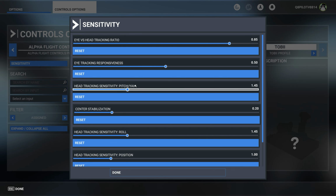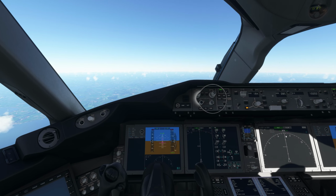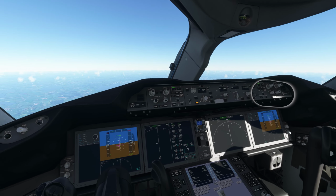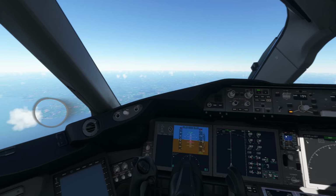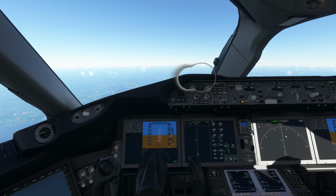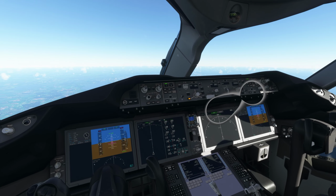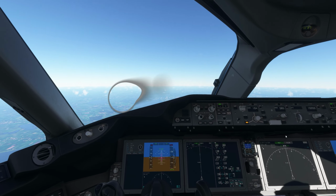There isn't really one setting that fits all. So my recommendation is that you test this out until you hit that sweet spot that matches your preference and liking in the sim. As you can see now, we have the full capability of a tracking device, tracking both head and eye movement, and it really does enhance the experience. I think it does bring that element of immersion into the flying experience, and I do like what Tobii Gaming and Microsoft have done in Sim Update 8.